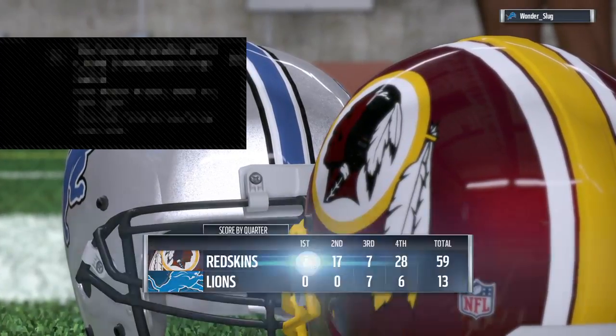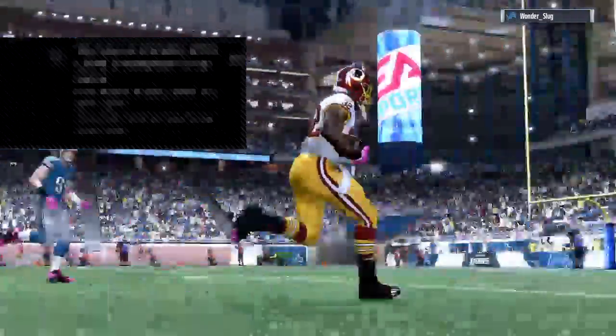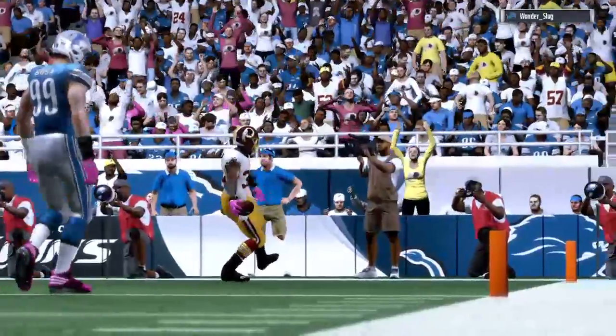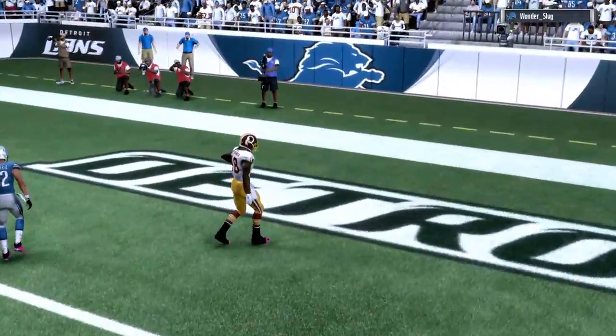What is going on with my Madden? For the first time this season after 6 wins to start the campaign. And they'll look to regroup next week as they head to Houston to take on the Texans. Bro.